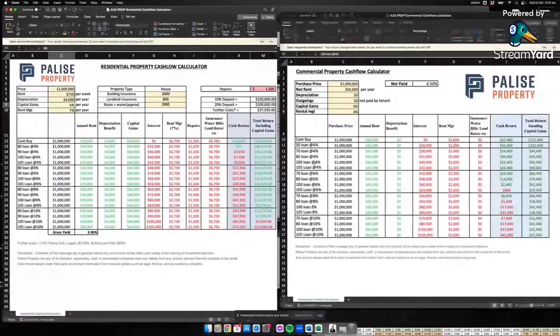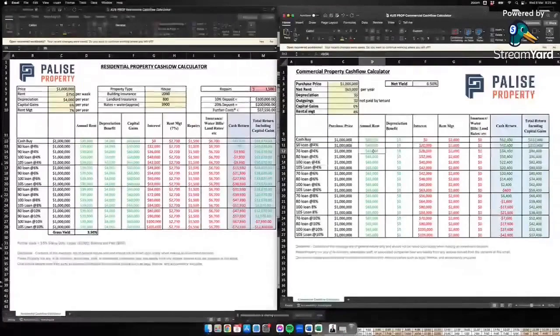So let's say 70% loan, $1 million property, you've got 65 grand rent coming into your bank account, 28 grand going out for interest, bit of rental management, and that's it. So we're 34 grand a year positive on that property on a 70%, 4%. That's a low interest rate. So don't think you're going to get that now.